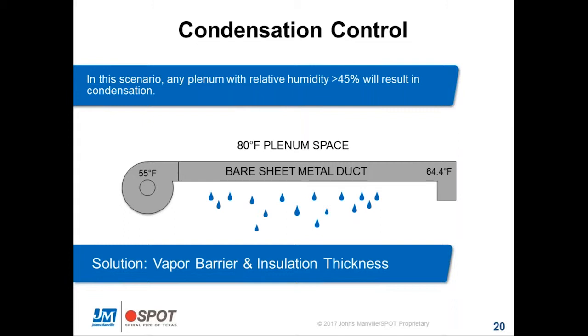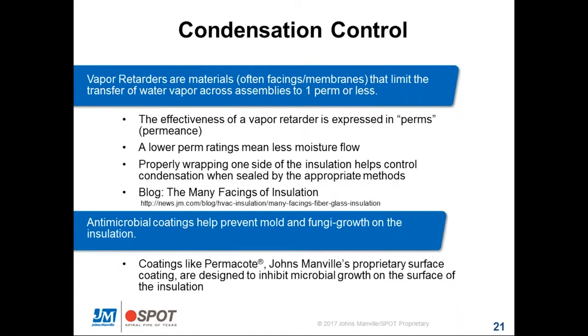As I mentioned, vapor barriers or vapor retarders are materials that limit the transfer of water vapor across assemblies to 1 perm or less. The effectiveness of a vapor retarder is expressed in perms or permeance. A lower perm rating means less moisture flow. Properly wrapping one side of the insulation helps control condensation when sealed by the appropriate methods.